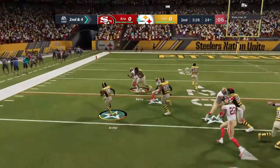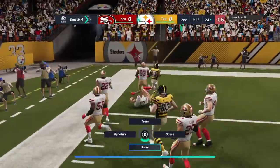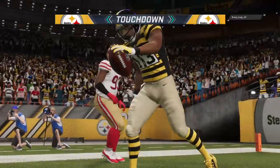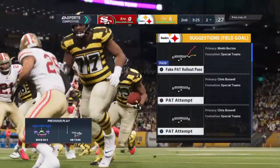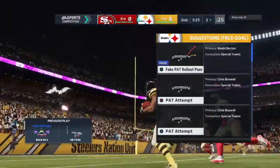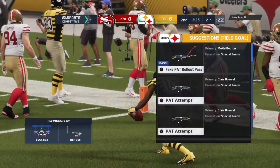They'll try the left side. Archer. He'll have a 1st down inside the 10. And he's going to take it in for a Steeler touchdown. 24 yards. And the Steelers take the ball down the field and score on their opening drive.